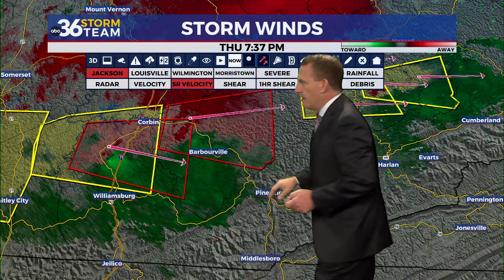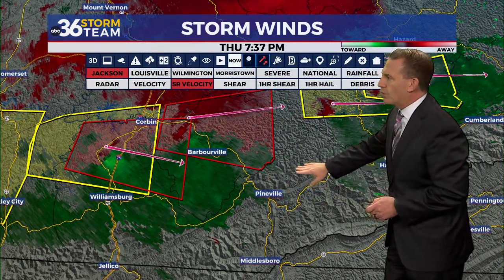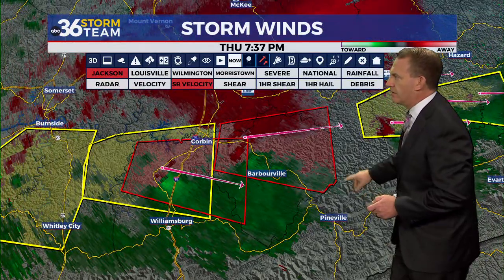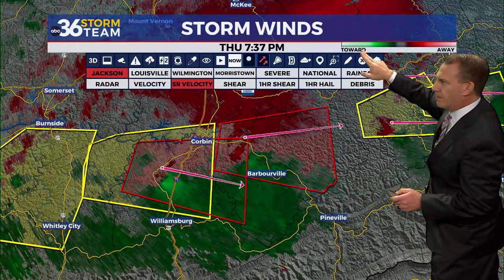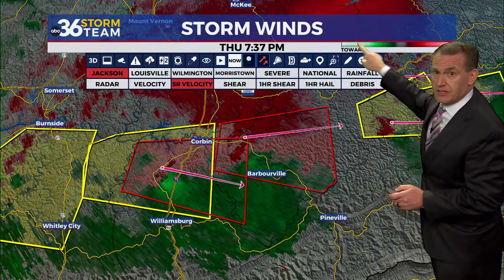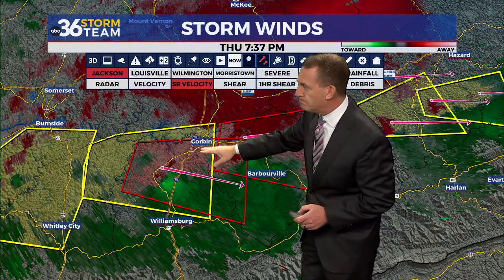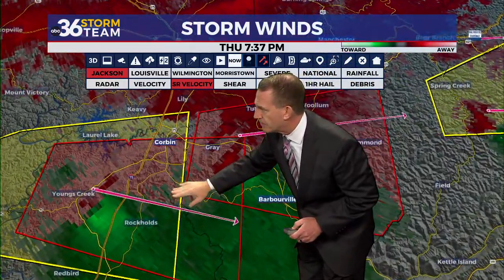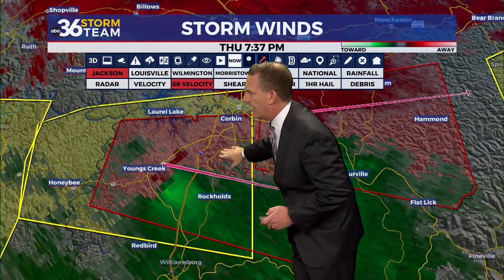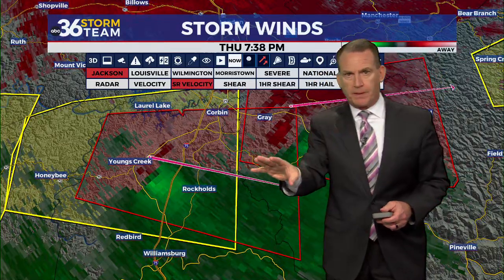So, showing you one more time here what the winds are doing relative to the radar site, and what you're looking for with the storm winds here toward the radar, which is up here at Jackson, is in green, and away from the radar is in red. So I'm going to press a little bit closer here, and then we'll move it off to the side. And of course, the red boxes you see, those are the tornado warning polygons.